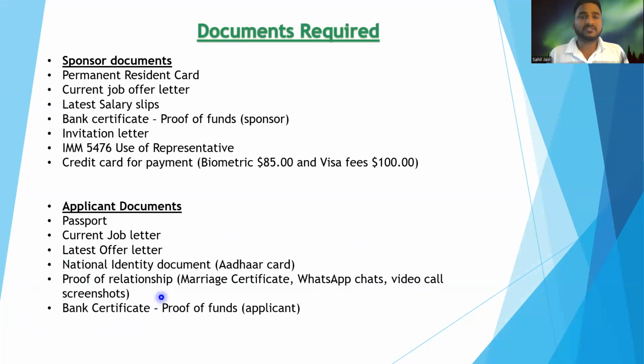Normally, in a spouse case, the marriage certificate is the main proof of relationship. But in our case, we are still not married. We are getting married in November. So the only proof of relationship for us was our WhatsApp communication, chats, and video call screenshots, and that's what we provided them. But in your case, if you're already married, then of course the marriage certificate should be provided. And if you have any marriage photographs available, then yes, provide as much information as you can, and it's going to help your application to expedite.